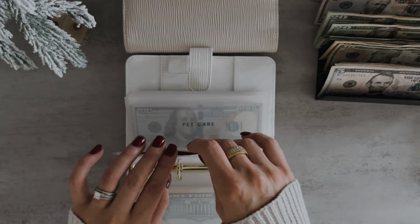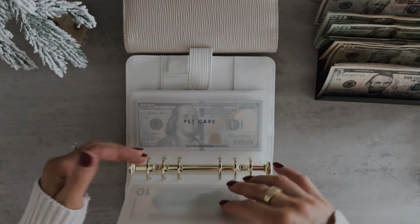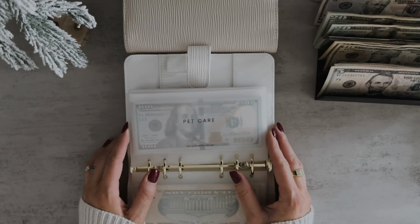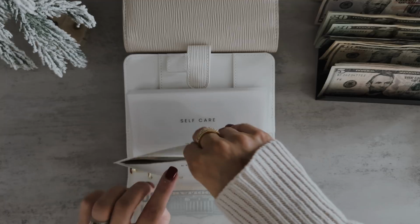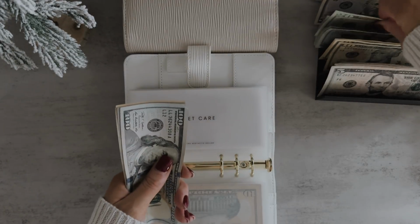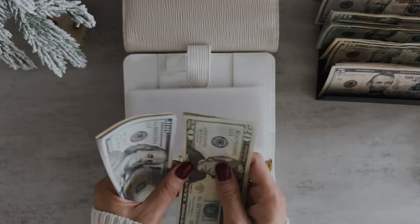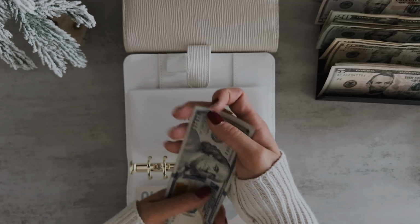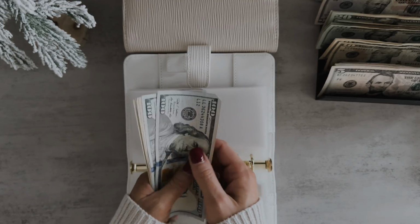Baby needs is not getting anything. We're probably going to reallocate this money pretty quick because Bristol's just about potty trained, so we really don't need to buy more diapers other than what I already have. So pet care is getting 40. I still have a few boxes of diapers, which we'll use for nighttime, but as far as wearing diapers throughout the day, she's just about ready to be done with that, which is kind of sad to be honest.